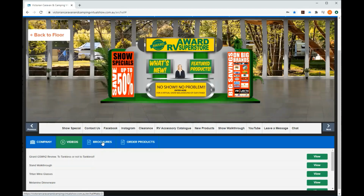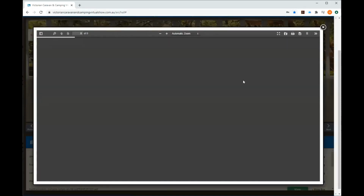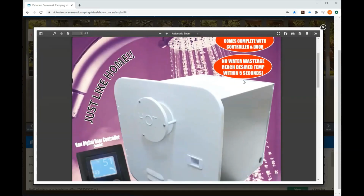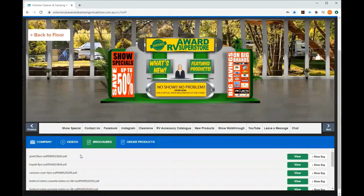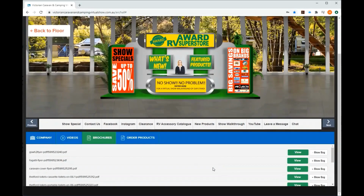Obviously, as we talk about it, it's all in the one place, all at the one time. You've got here the brochures tab, which allows you to click a button and up will pop a brochure about the products they've got on display here. Now with these brochures, it doesn't allow you to print or download them. So if you're interested in that brochure, click Add to Show Bag and it will put it into your show bag. That allows you to go through the whole show, collect all the brochures you want, and then email them to yourself when you're ready.